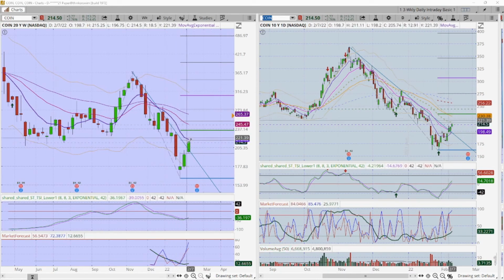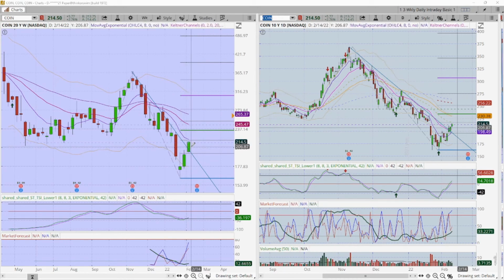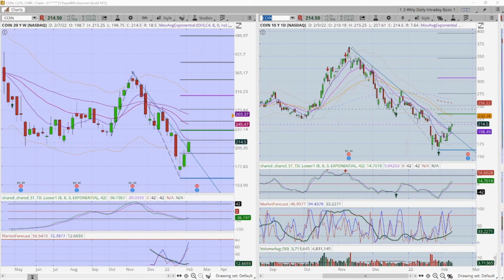Similar thing: if we close this week with a candlestick that looks a lot like that, which is a nice bullish green candle, look for a pullback into the midsection of that candle, which will be at about the 205.60 level. Next. I'm going to save the last one.